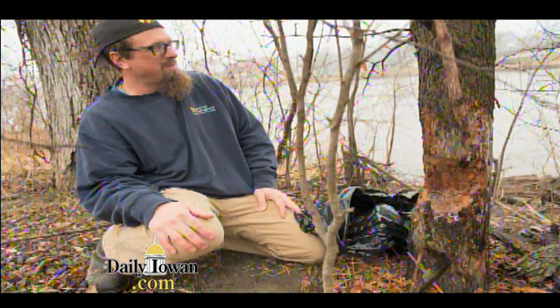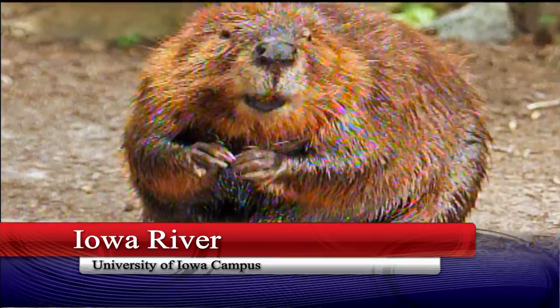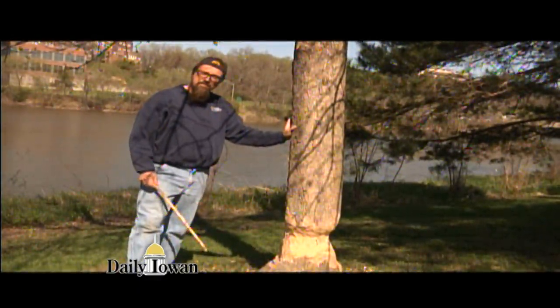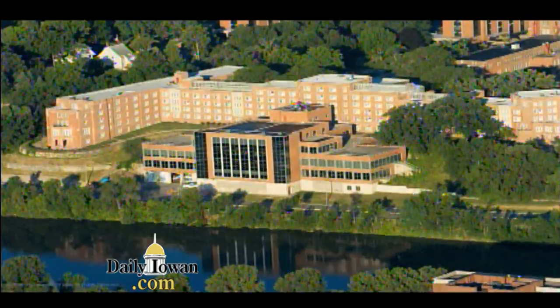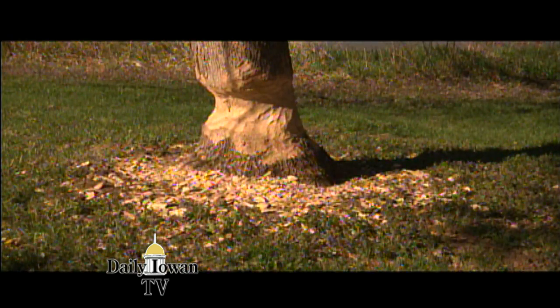UI landscapers have a secret weapon for tackling riverside beautifying. Believe it or not, it's a beaver, or rather, a whole family of beavers. UI campus arborist Andy Dahl says that a project they've been working on recently is trying to make the buildings on campus more visibly accessible, and the beavers are helping with this process by eating away at the trees that would have to be taken down anyway.